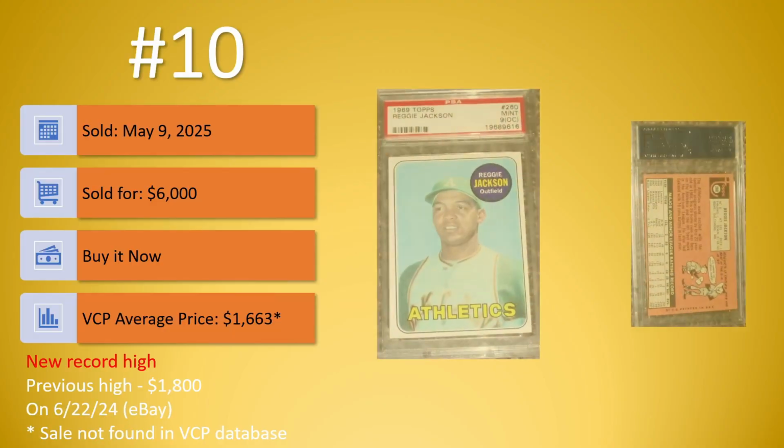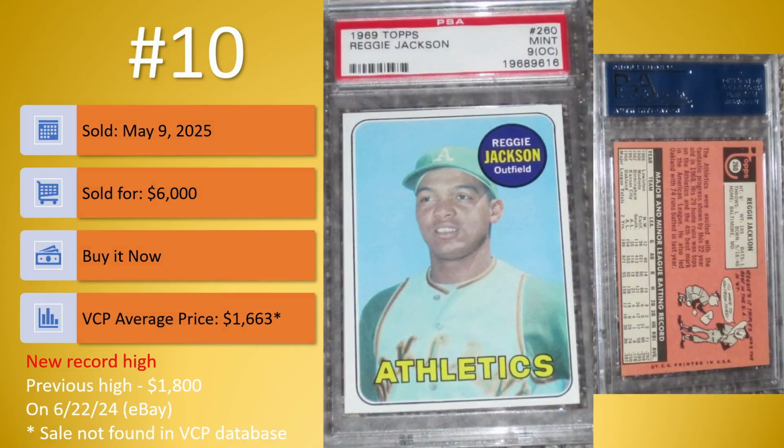At number 10, we have this 1969 Topps Reggie Jackson in a PSA 9 off center. This one sold on May 9th for $6,000. It was a buy it now. The current VCP average price for a PSA 9 qualifier is $1,663. So this sale here at $6,000 blows away the previous sales and is a new record high for a PSA 9 qualifying sale. The previous high was $1,800 back in June of 2024 through eBay.